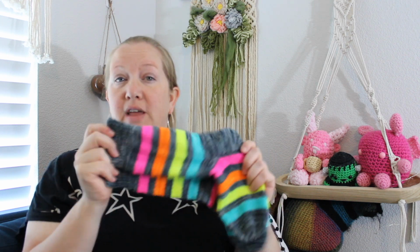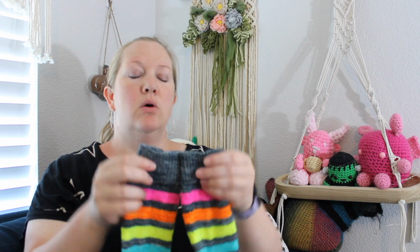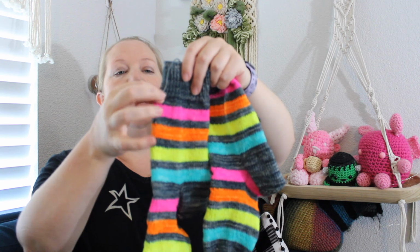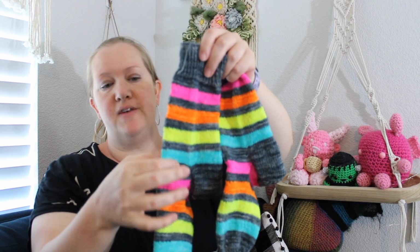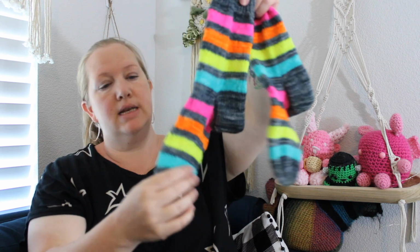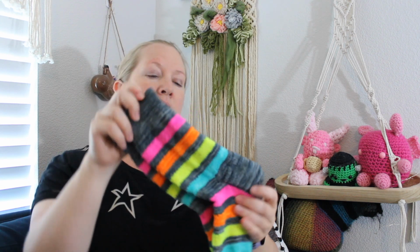I kind of went back and forth like 2 or 3 times as to exactly what I was going to do with these. So what I did, 20 rounds 1 by 1 rib. Then this pattern is 5 gray, 7, 5, 7, 5, 7, 5, 7, 10 with the heel, and then 5 again, 7, 5, 7, 5 until I got to the toe and everything was done. I probably didn't need that many 5s and 7s, sorry.